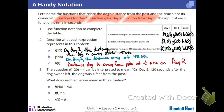Okay, so for number 3, G of 120 equals 4 means on the second day, 120 seconds after the owner left, the dog is 4. So we got more information. I want you to try to make those statements for A, B, and C on number 3, please. We'll let you branch out on your own a little bit here.